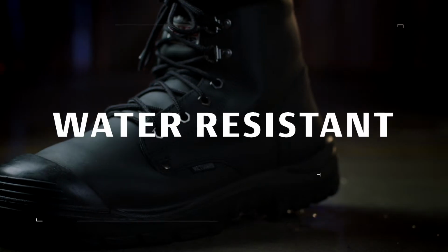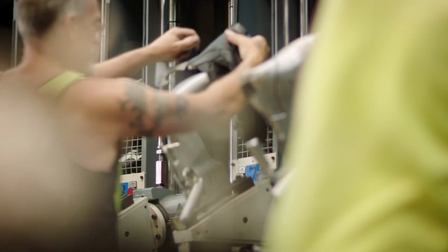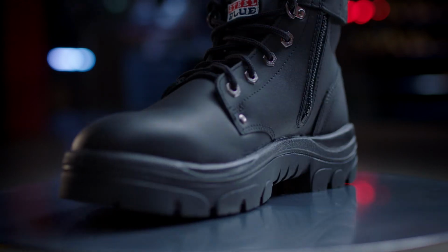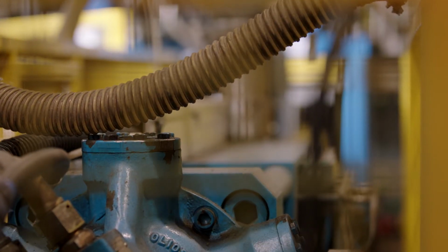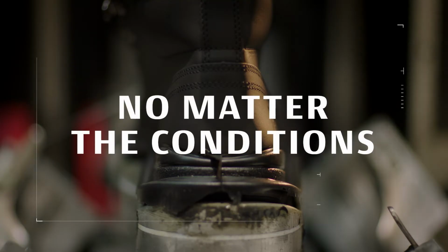Waterproof, water-resistant, antimicrobial, so that your feet remain dry and healthy. Water protection that can take you comfortably through the day, from the construction site to the factory floor. Capable of standing up to whatever the job throws at you, no matter the conditions.